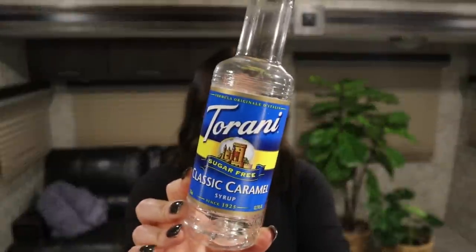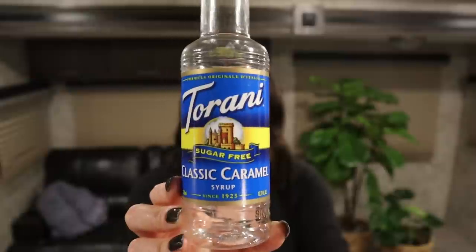And then I'm very picky with my sugar-free coffee syrup. I have tried so many and the only one I like is the Torani sugar-free caramel. You can get this at Walmart, Target, Publix, or you can order it off Amazon. This one has no sugar-free aftertaste. It tastes so good. I love this as my replacement for sugar. It's a little bit pricier compared to the ones you can find at Marshall's and TJ Maxx. I have yet to find this at Marshall's or TJ Maxx. I wish I could find it there because I'm sure it'd be a little bit cheaper, but it's worth it because it's so good.